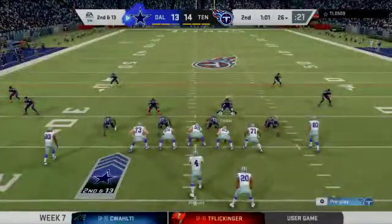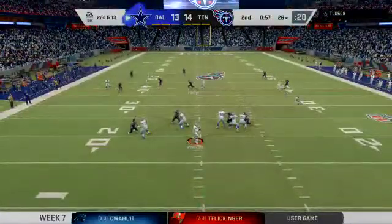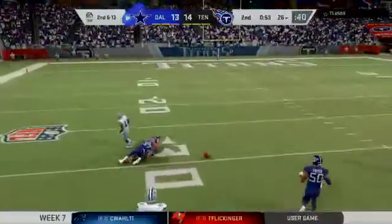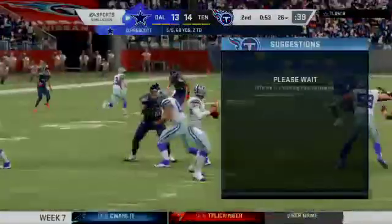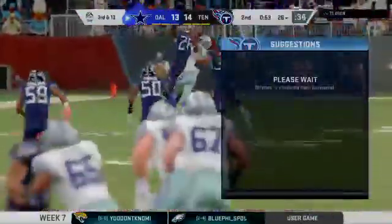So now they have to contend with 2nd and 13 after the first down run goes backwards. He's going to air one out, and this is going to wind up incomplete. The coverage there too strong on the deep ball, and now they face a 3rd down.